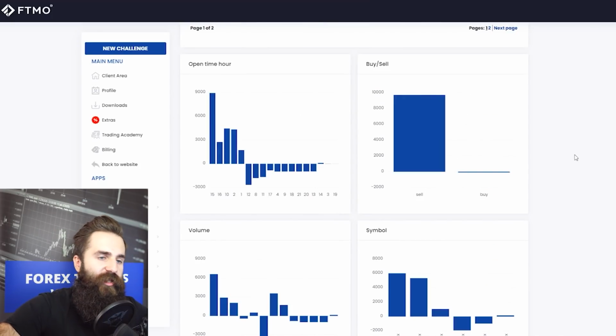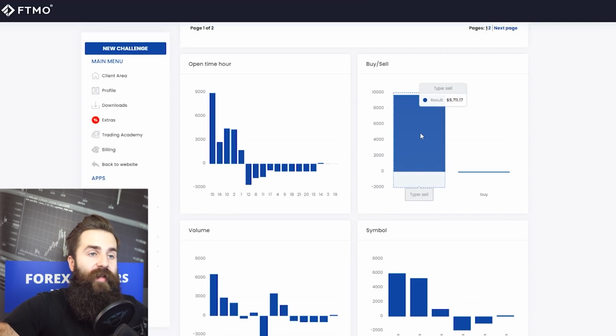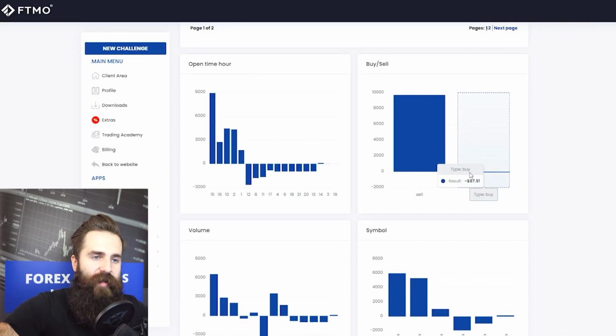Down here in this last section, I can see just this huge bar, and that means that this trader made over $9,000 just selling. Now buying is just really this thin bar, and it resulted in just minus $87. So basically this trader is on break even on buying and really profiting on selling.